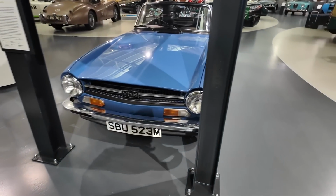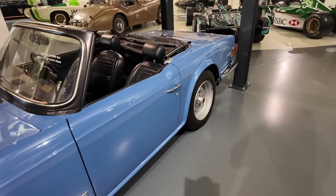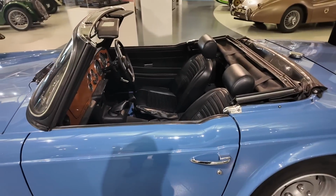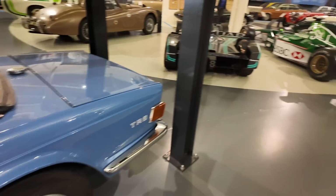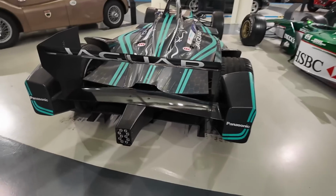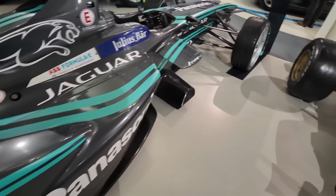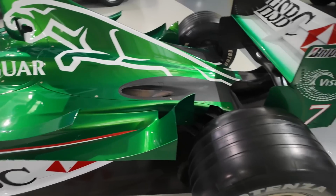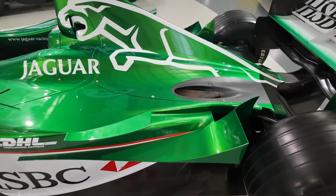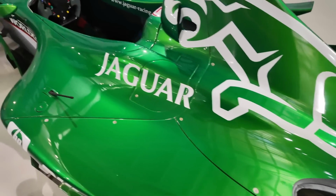Here's a TR6. I think Larry's got one of these. That's a beautiful car. TR6. Oh, we got some more race cars here. Look at this guy. Don't ask me. Oh, it's a Jaguar. I like the color. I love that color green. There's your exhaust come out the back there like that. Good golly.